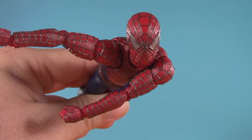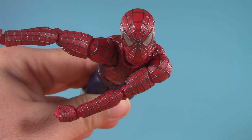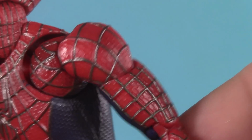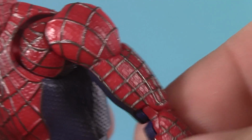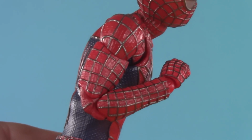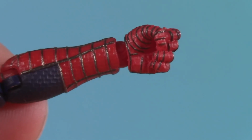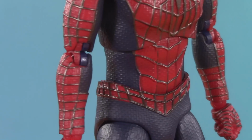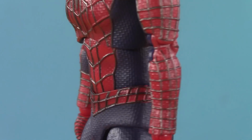Between his rotator cuff and his shoulder articulation, he can actually bend his arm in this far and behind his back this far. Traversing our way down Tobey's arm, and of course we have bicep swivel, pinless double jointed elbows with a pretty good bend, and wrist balls that can swivel and hinge either up and down or side to side. Shifting to the torso, and Tobey has a diaphragm joint and a dumbbell waist.